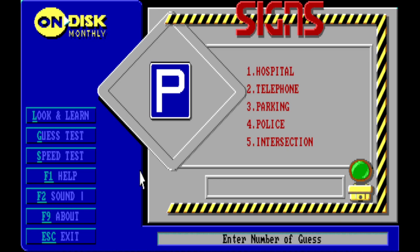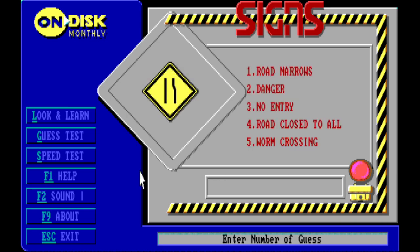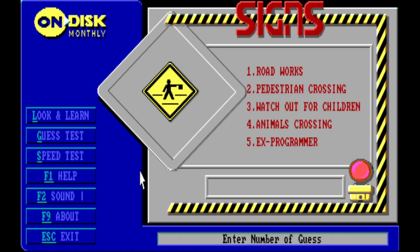I believe it's parking. Road narrows. Yeah. Oh. That is programmer. Oh, that's wonderful. I could make a case for Animals Crossing. Nah, it's not.